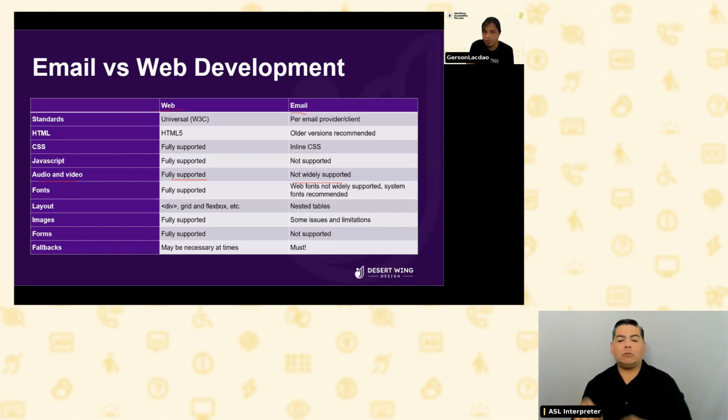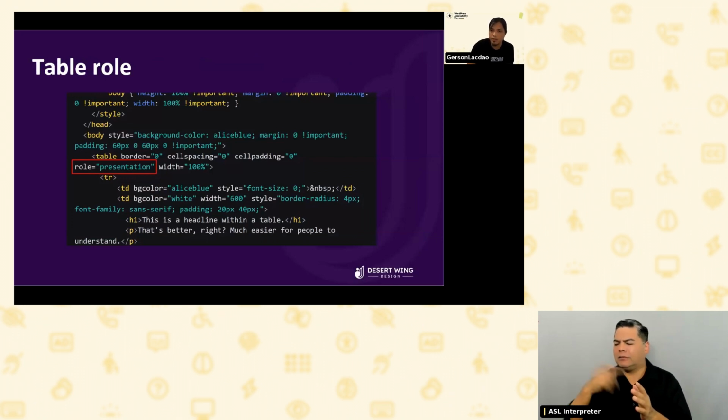Imagine if it presents it like that, but it doesn't make any sense because it's not presenting actual data. So for tables that are used for design and layout, the simple fix is to add this attribute called role, and the value is presentation. You can find any instances of a table that's used for layout, and add role equals presentation, and it would omit the table part to the user. They wouldn't say this is a table. They would just present what's inside of the table, just the contents.